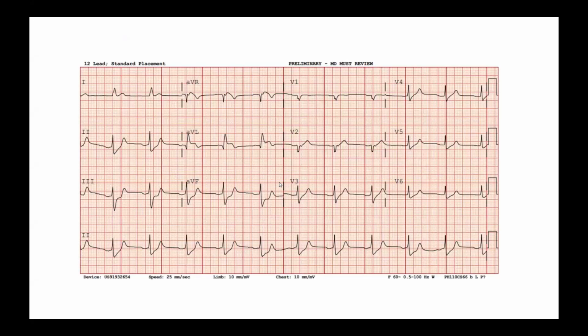So that was his EKG on presentation, and as you can tell, there is definitely an ST segment elevation, especially more in the lateral leads, in one, AVL, and also in AVR. So upon this EKG, the STEMI pager went off, and the cath lab team was activated for STEMI here.